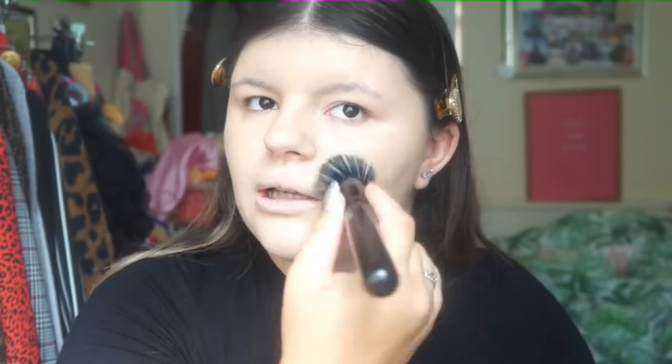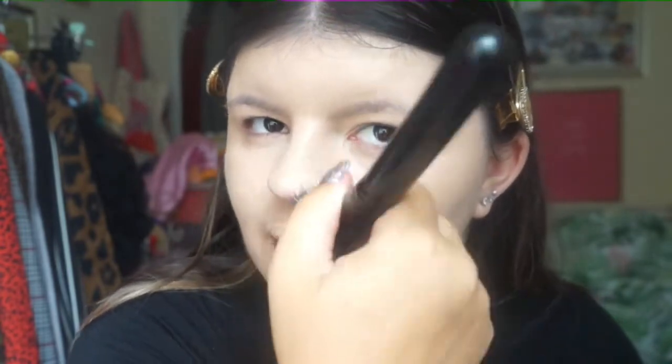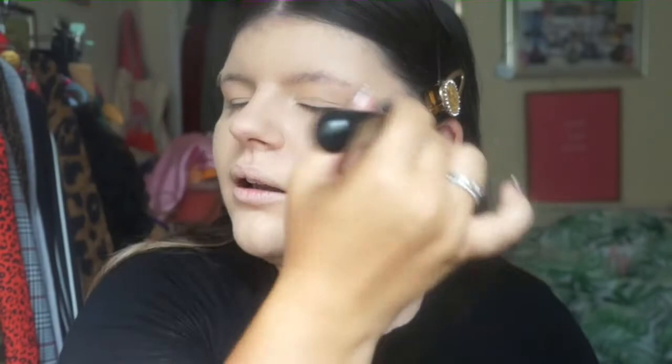And of course, I blend it down the neck so we don't have any of that harsh line, which is the worst. And then I'll go around all the little bits that I feel like I may have missed, or may need extra care. And I'll do over my eyes slightly. And there we go. Very quick.